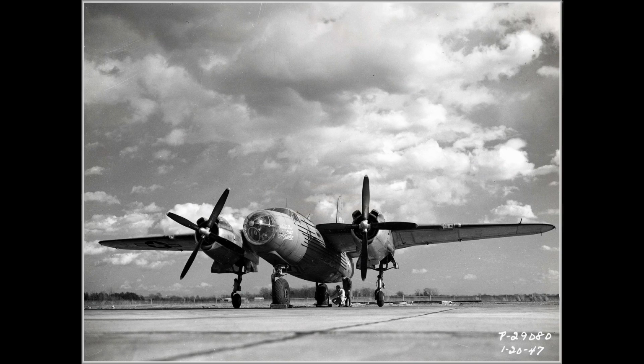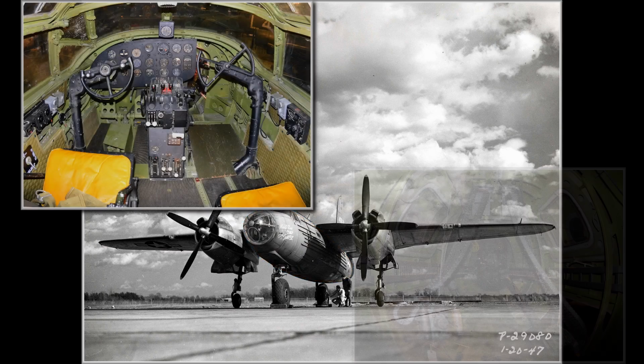The new plane was a very modern design for its time. It featured an all-metal construction, shoulder-mounted wings, tricycle landing gear, and a streamlined all-circular fuselage. This fuselage design gave the plane good aerodynamics, but made the crew space pretty cramped.